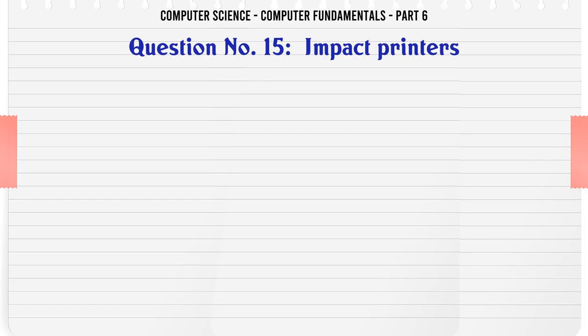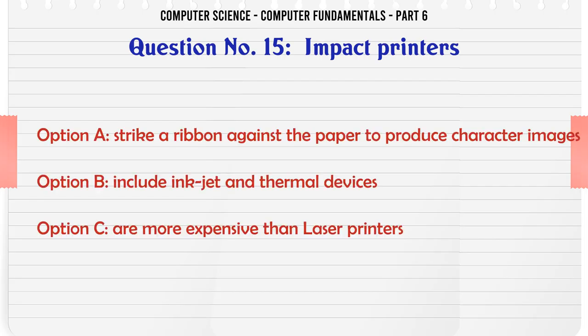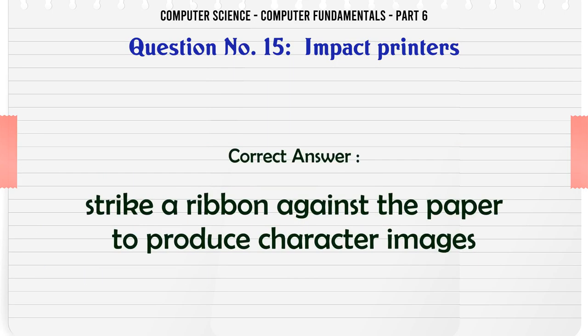Impact printers: A. Strike a ribbon against the paper to produce character images, B. Include inkjet and thermal devices, C. Are more expensive than laser printers, D. Use optical technology. The correct answer is strike a ribbon against the paper to produce character images.